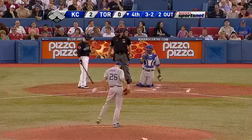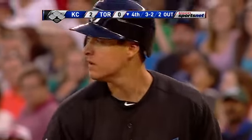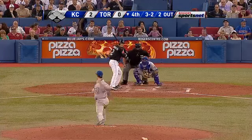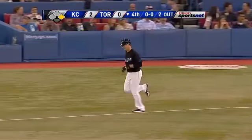Nothing is predictable. Well, he shook off Perez twice. Perez wanted the fastball. He shook him off twice and went to the changeup. Full count. He walked it. Threw a changeup and bounced it.